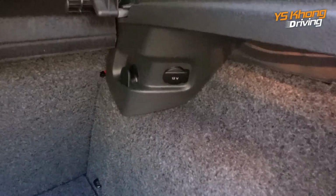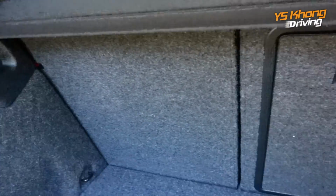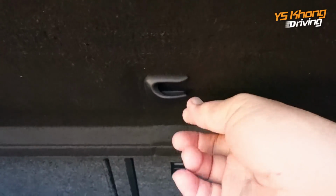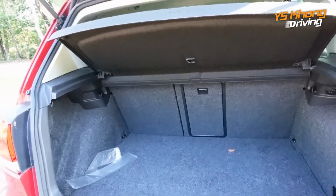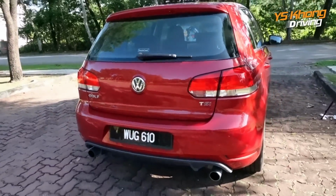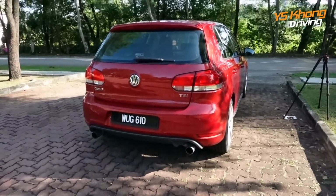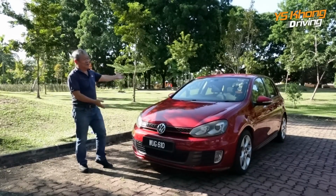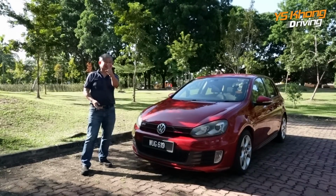Pretty standard, and wow, imagine we have a 12-volt socket here, and also a tie-down hook here, and a tie-down hook over there. And here's another tie-down hook. Not bad. You can hook stuff here when you go and tie down your stuff, and there you are. So here we go. That's the boot, and the car has been pretty good to us all this while. There you have it, guys, our 11-year-old Volkswagen Golf 1.4 TSi, and now it's time to go for a drive.